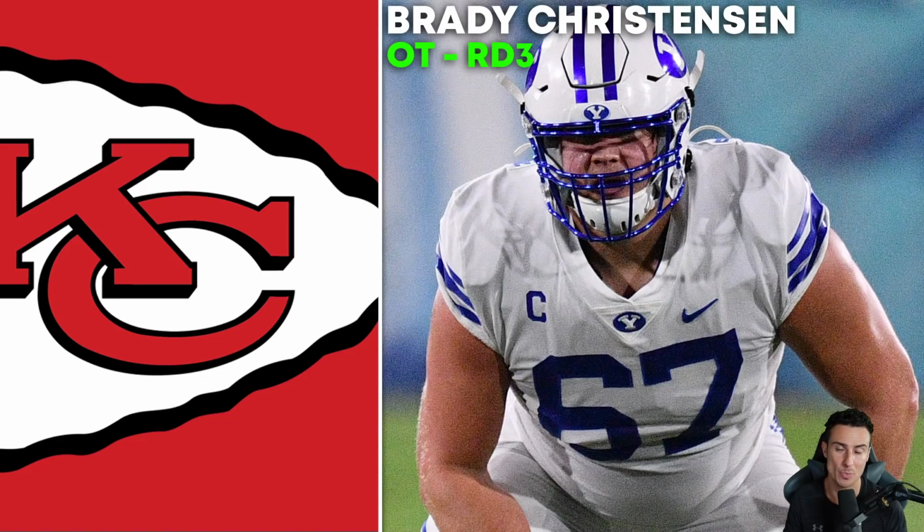Chiefs, Brady Christensen, the BYU tackle. They'll mix up their style of blocking a little bit, the Chiefs, that is, and I think Christensen fits that. I think he could fit zone and man blocking, could fit left tackle or right tackle. So they definitely could use that. They might be set in terms of their starters. They could get better, so they may wait till around this range. He could go round 2, very possible.